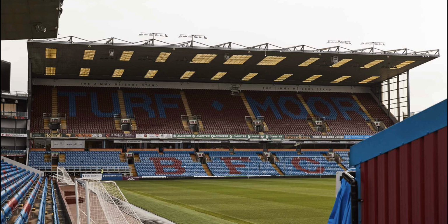Right, next is Turf Moor, and you just look at the infrastructure, you look at the location, you look at the wooden seats. Yeah, it is depressing. Do I need to say any more? Yeah, I'm not a huge fan of the whole infrastructure, like I said.